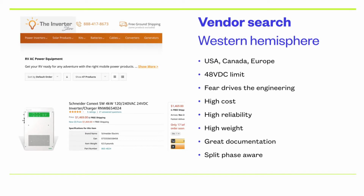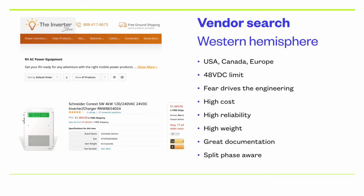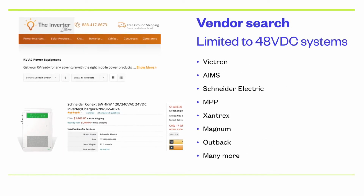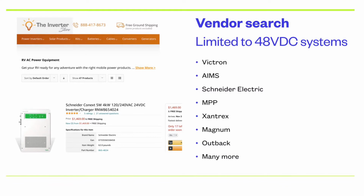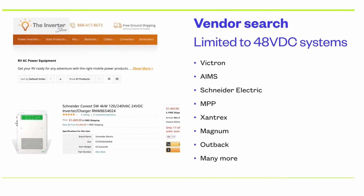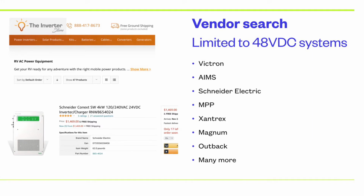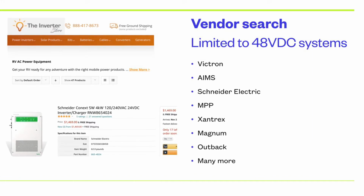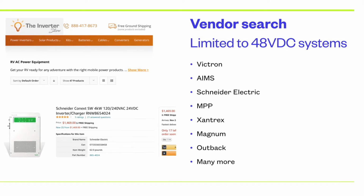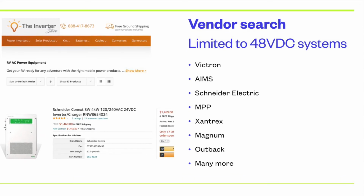As you can see in the photo here, Schneider Electric sells an inverter charger. It's $1,400 for 4 kilowatts, but it's only 24 volts DC. To me, that's poor performance for a high cost. So I searched all the Western vendors: Victron, Ames, Schneider Electric. They have very high quality products. Unfortunately, the engineering behind them is deficient in my mind. It's 2020, and we need to get into higher voltage, lower current situations, whereas these things are drawing hundreds and hundreds of amps out of a battery that isn't meant to take it.